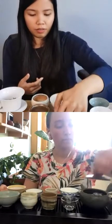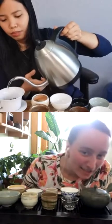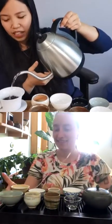So, yeah, I'm going to pour the water right now because I think it will be a little longer than yours, which is in a Gaiwan. So no problem. We have so many cups, so much joy. I really love it. Yes. Can you see all of them? Yeah, I think it's good.